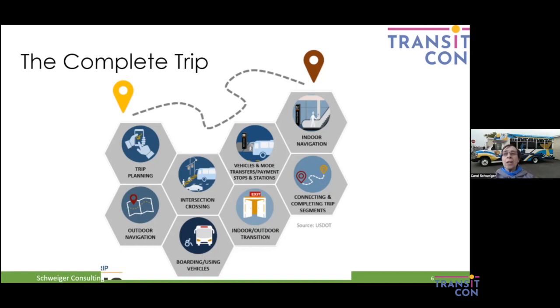And I think as passengers, a lot of us expect that. We couldn't do it without the technology. What if you don't know how to get to your first place where you're taking transit or your destination? You might need navigation. Well, there you go. We've got technology to help you navigate from your home or your office or wherever you are to a transit stop, or when you get off the vehicle, where you're going finally.